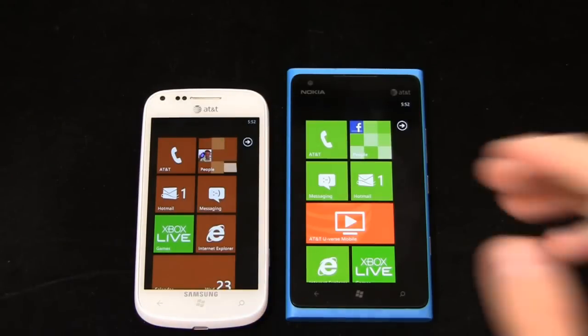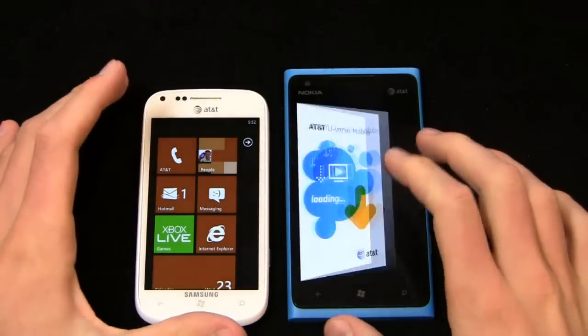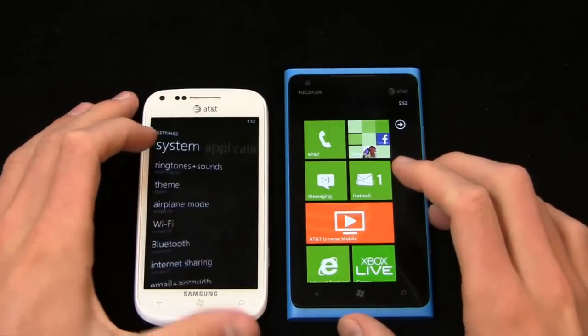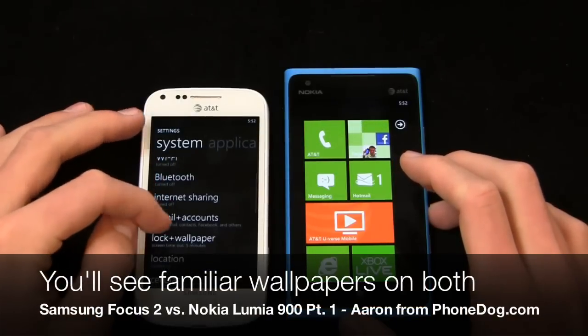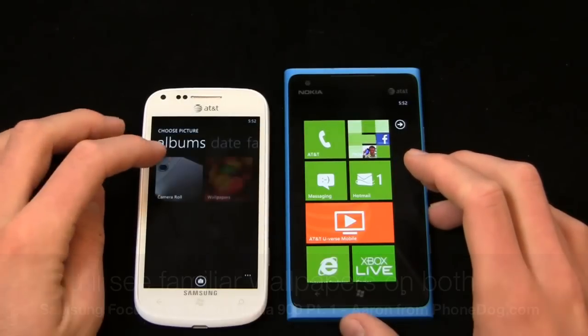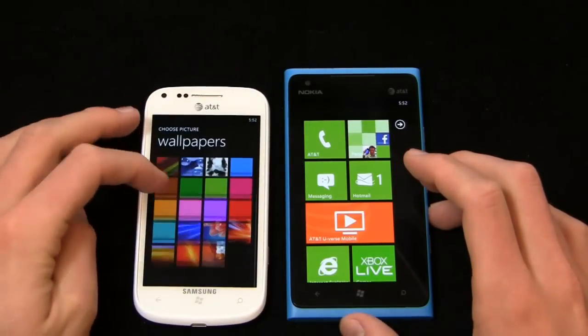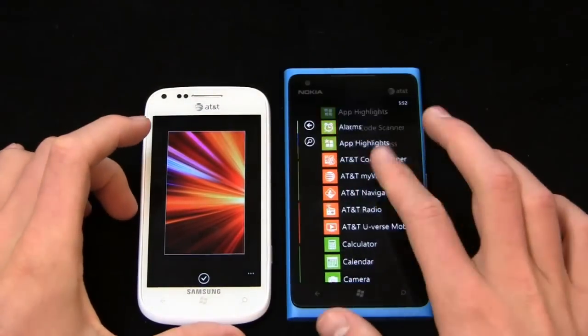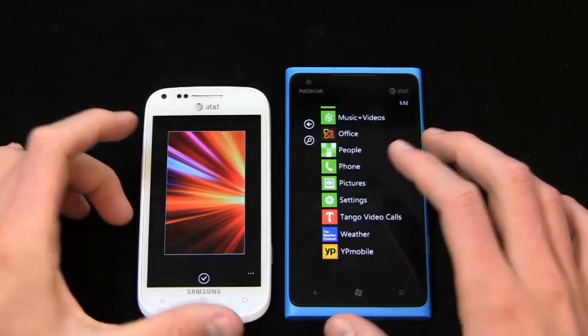The wallpaper as well, there are some unique wallpapers. On both of these devices, you get some stock Windows Phone stuff, and then beyond that, you do get a couple of custom ones that you'll notice if you've worked with Android devices in the past. You'll automatically notice some of these. For example, that from the Galaxy S2 series, and then some Nokia ones in here as well from previous Nokia builds.